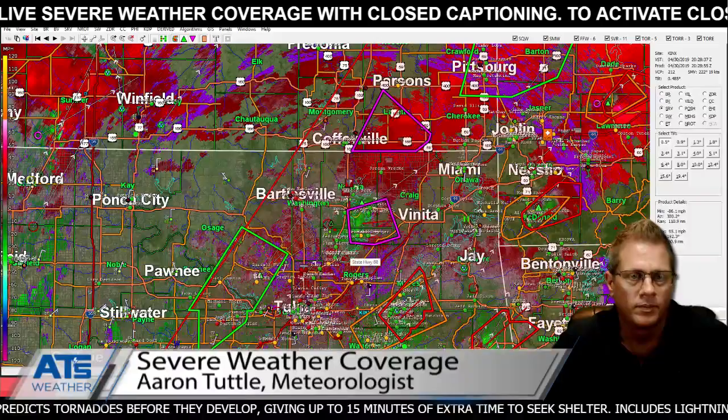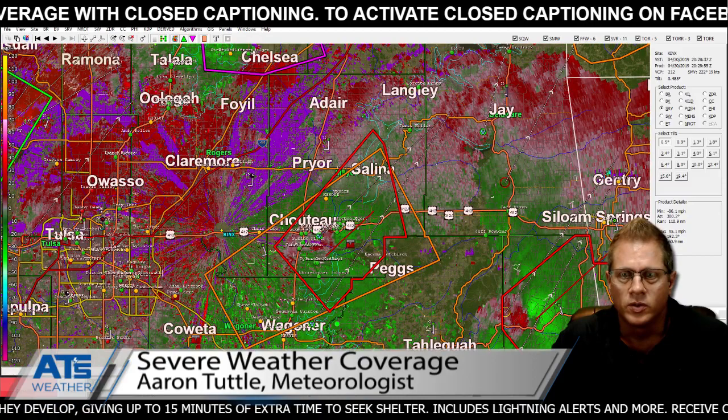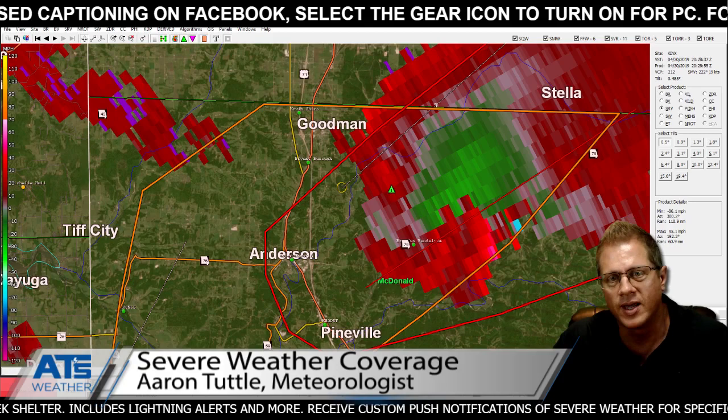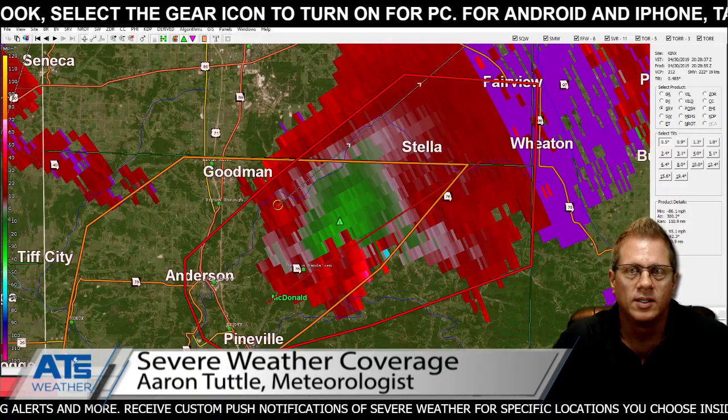Okay, so those are the three storms that we have as far as anything potentially tornadic. We've got one up here in southwest Missouri. This guy's over here east of Anderson, southwest of Stella. That's moving off to the northeast toward Wheaton, so you want to be in your shelters for that one. That's a tornado producing thunderstorm.